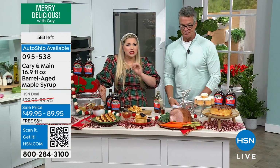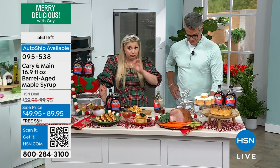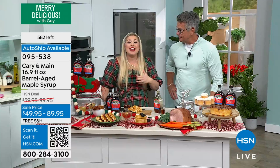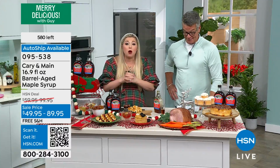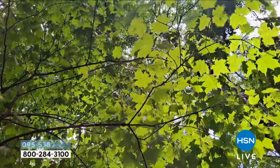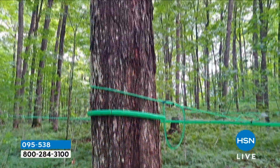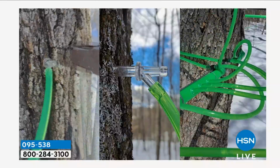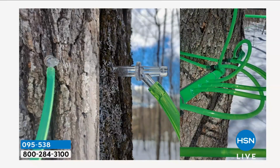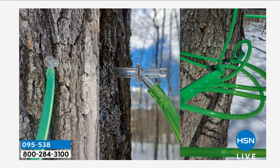And I want to mention, this is from the original farm of George Cary, so we named it Cary in Maine. He is the original maple farmer from over 150 years ago. We are tapping those same exact trees from over 150 years ago. And the reason it comes out amazing is, we haven't changed anything. It's the same trees, the same sap. That's our reverse osmosis process, of course.